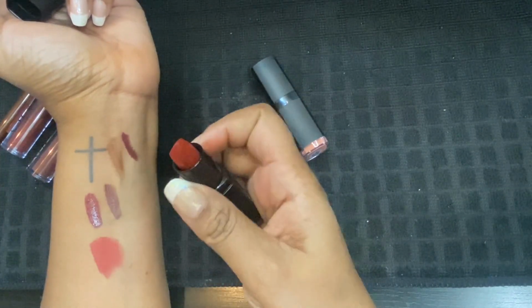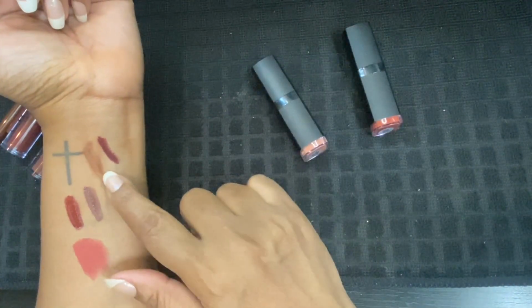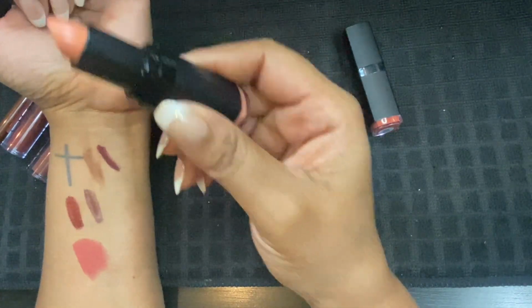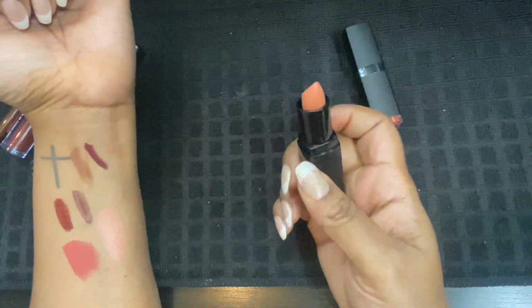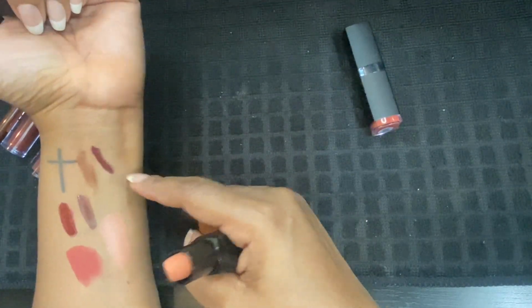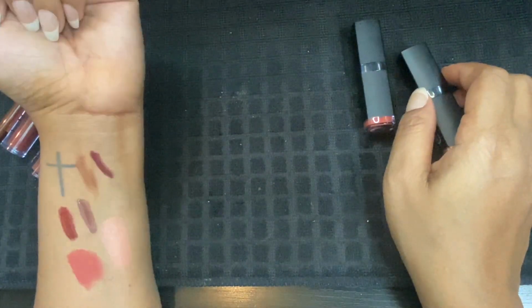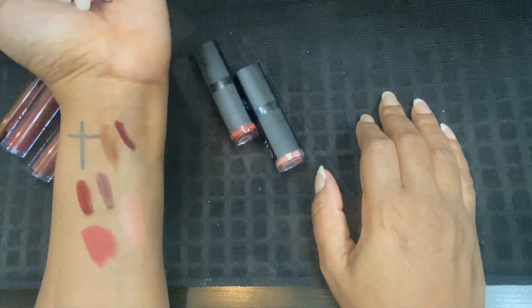Gorgeous, nice and smooth formula. I like it. That is Brick. I still think they will pair well with the lip liners, and this one is in the Buff. Ooh, the Buff is looking real light, so let's see. Okay, that's gonna be interesting. I think it will look pretty blended with the lip liner, so we're going to see, friend. I don't know, but we definitely are going to have a little fun coming up with some lip combos this month. So that is all of the lippies.